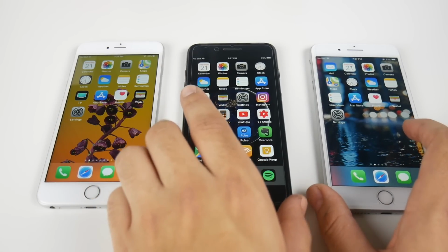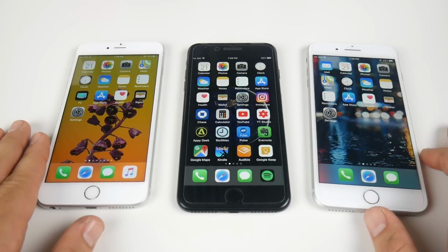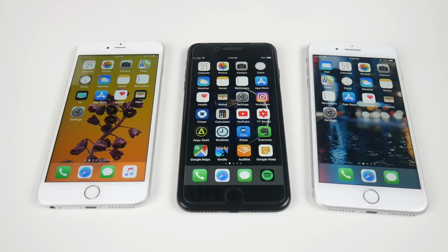It's still better than any of the smaller iPhones. So all of these do deliver pretty stellar battery life. If you ask me, I would still really think about getting the iPhone 8 Plus if you want the best battery life of the phablet lineup right now.